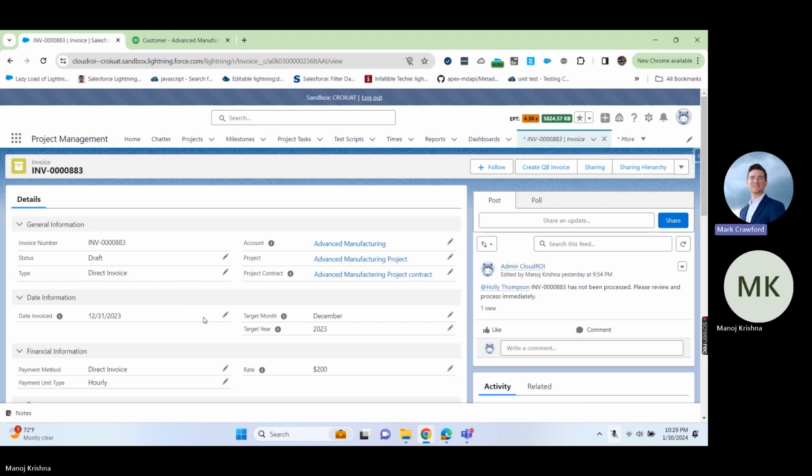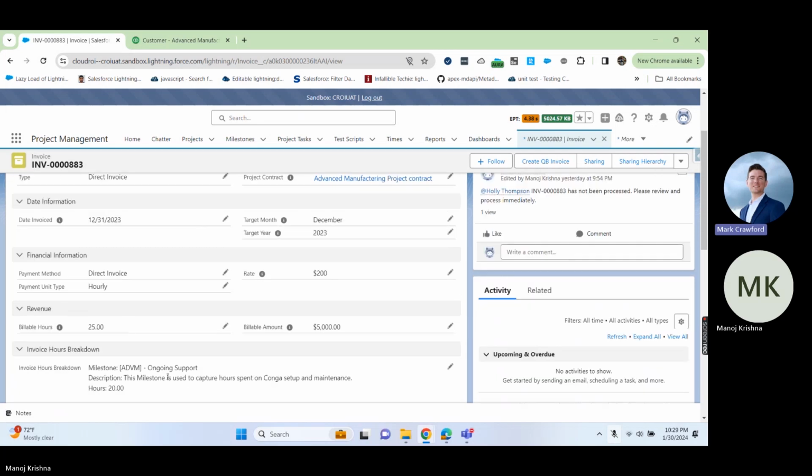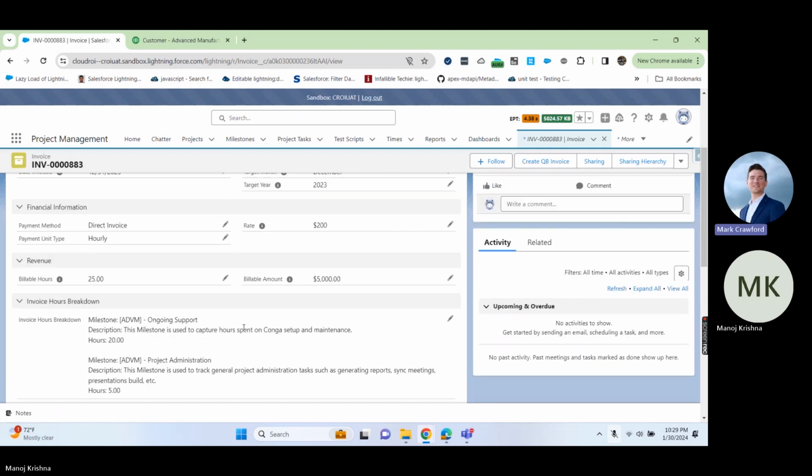so we want to send that out. Scrolling down a little further here, we have some important fields that will be brought into QuickBooks as part of the invoice. We have a rate, which is our hourly rate that we will be processing on the invoice. We have the billable hours as well. How many hours did we work? And the total billable amount, which is a calculation of the billable hours times the rate. Then we also have the invoice hours breakdown here. That invoice hours breakdown contains the hours and a description for our clients to see, hey, what did we do for them? How are these hours broken down? This is a custom set of functionality, but is used to demonstrate that we can bring in additional fields and description information into the invoice. So whatever you may have set up in your Salesforce, we can pull that information over.